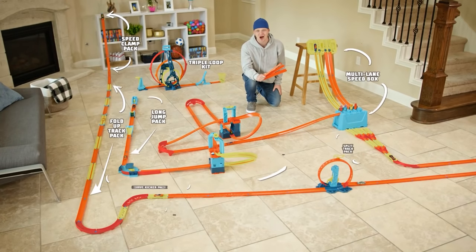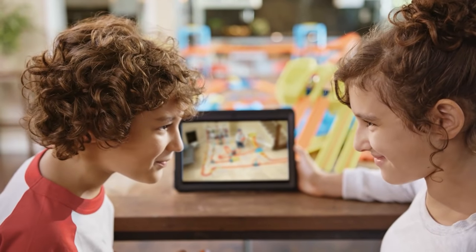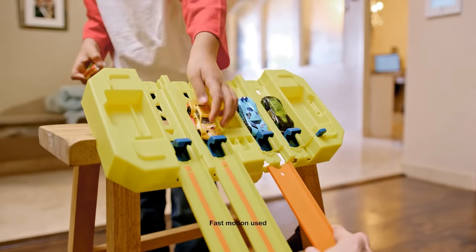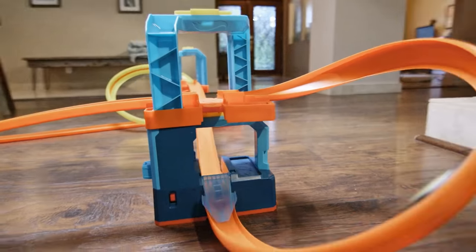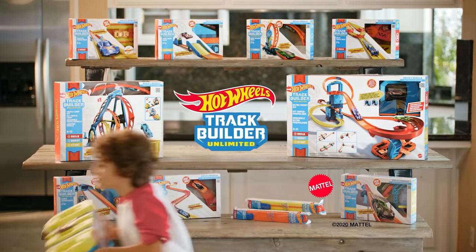Are you ready for the Hot Wheels Track Builder Unlimited Challenge? Challenge accepted. Ready, set, build, go! Boost around the curve. Awesome! Hot Wheels Track Builder Unlimited sets and other track packs each sold separately. Adults assemble, batteries not included. That was beautiful. That was so loud.